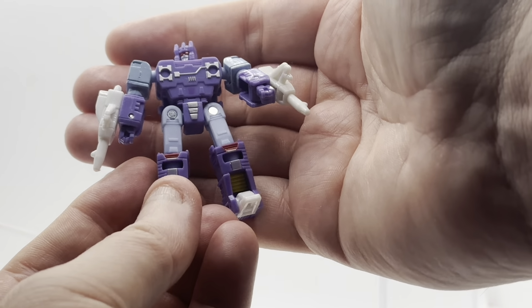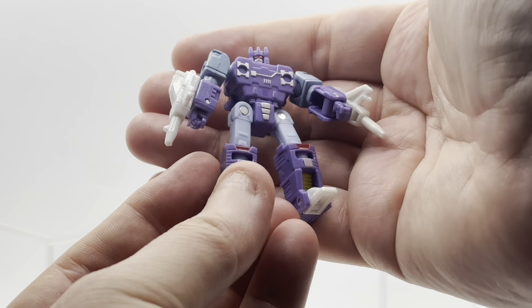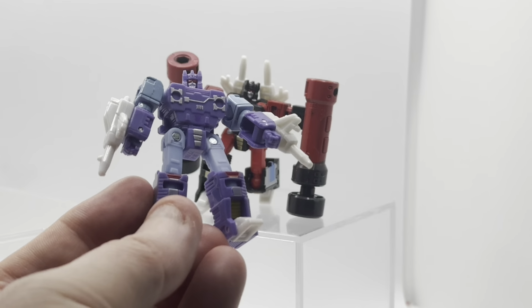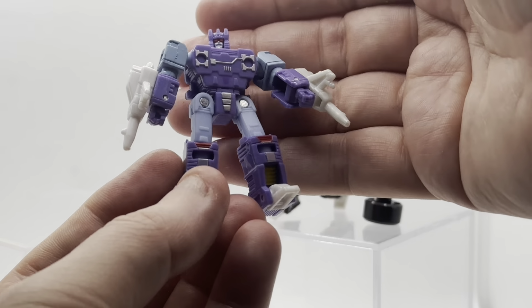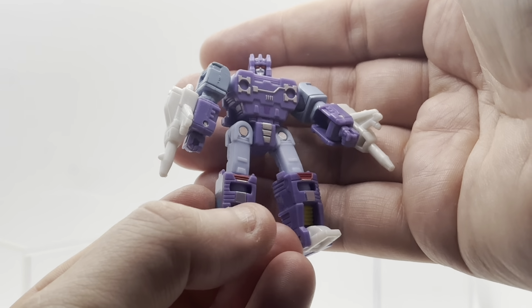I'll try and do this so you can really get a sense of the face sculpt in the light, because I think the light is really important for us to get that face sculpt. It's a dinky little face sculpt, but it is cute.